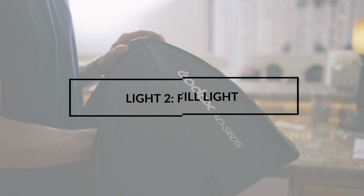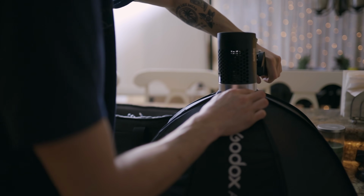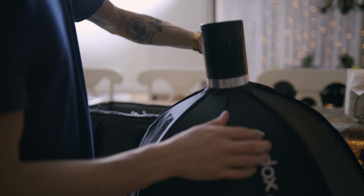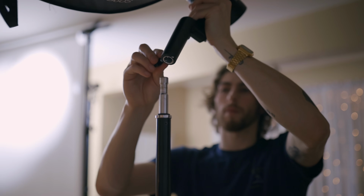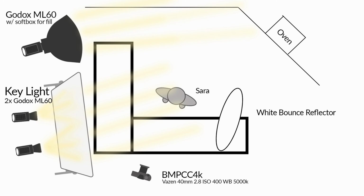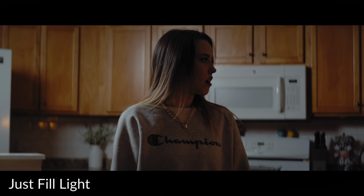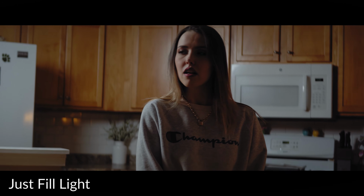So after that was all set up, I took another ML60 and I put that inside of one of the Godox soft boxes, and I do wish that the dome was a little bit larger, because a larger light source does provide softer light, but this does a great job for compact and run and gun lighting setups as well, especially with the grip that comes with it. And the purpose of this light was to fill in the ambient background light and really fill in the shadows there, so I kept that coming from the same direction as our key light, and I had the power at about 40%.